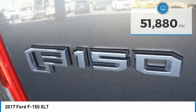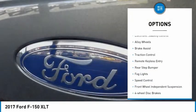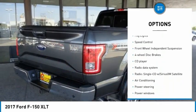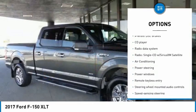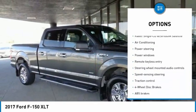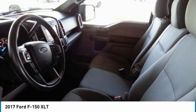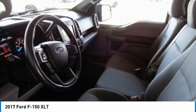Here are some of this vehicle's great options: electronic stability control, alloy wheels, brake assist, traction control, remote keyless entry, rear step bumper, fog lights, speed control, front wheel independent suspension, four-wheel disc brakes. Come see the car for yourself.